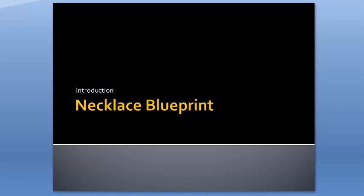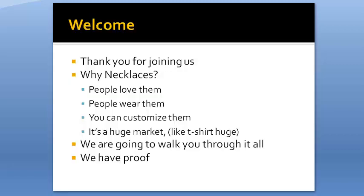Just want to do an introduction to the necklace blueprint. This is something that I'm very excited about. I've been doing it for a little bit here and I really enjoy it. It's a nice way to make a lot of money selling basically necklaces, and we're going to show you exactly how we do that, and we've even got proof that it works. So, thank you for joining us.